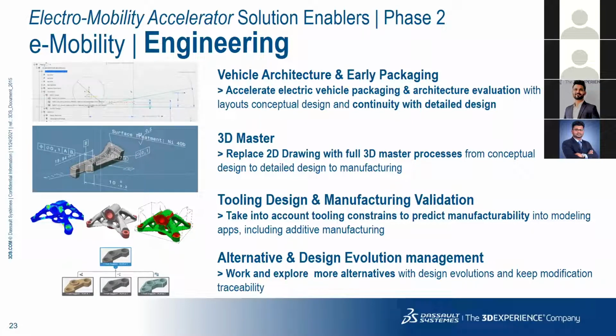And then you have something called 3D master. What it does is replace your 2D drawings with the full 3D master process. So from your conceptual design to the detailed design, you can actually go into the manufacturing phase of it. This is what the 3D master helps in doing, because eventually your products are becoming more and more complex. You cannot try to manage all of it with the 2D drawings. You will be going into more detailed and much faster ways of achieving all of these scenarios.